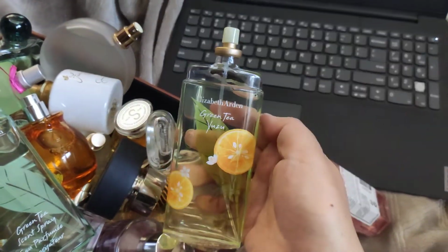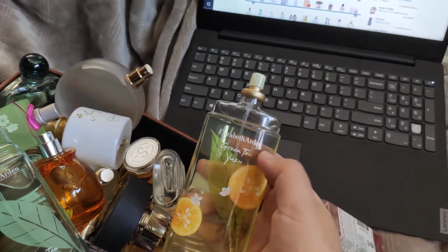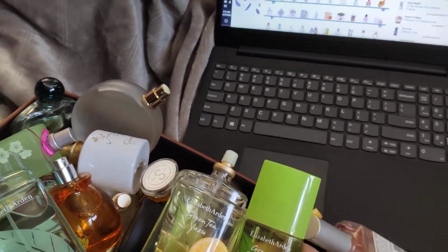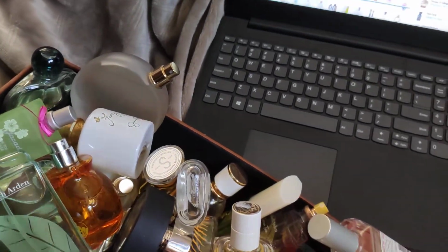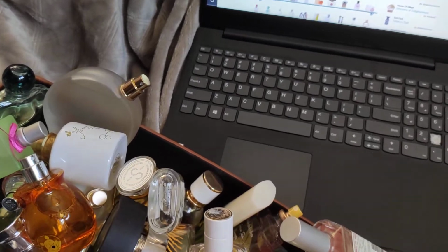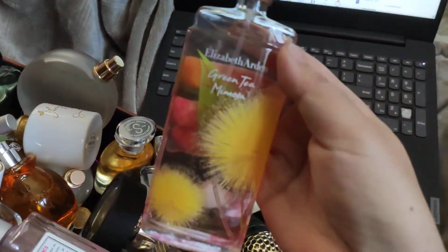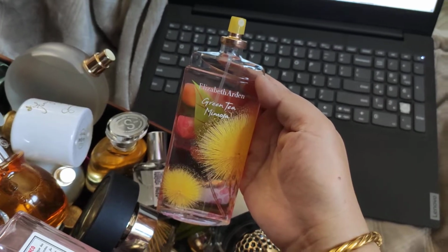Sorry about the noise. The Green Tea Yuzu. It smells pretty much similar to this one, so kind of disappointing. Not my favorites. My favorites from the line is the original Green Tea, which I have in the big size, and oh yeah, here it is. Green Tea Mimosa, which is slightly powdery.